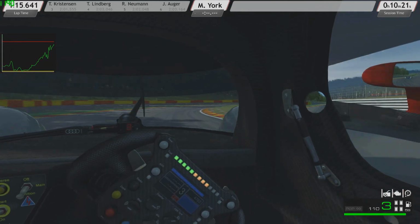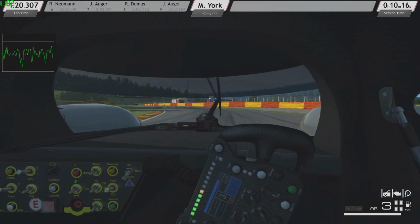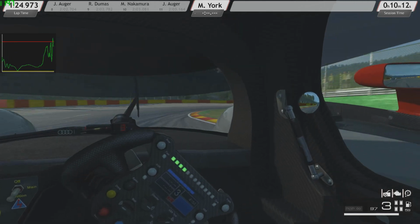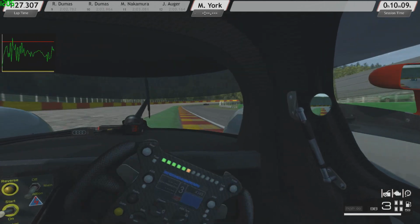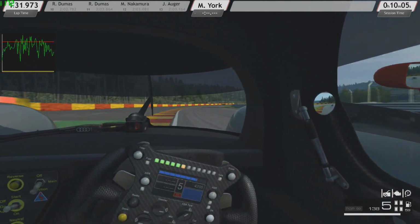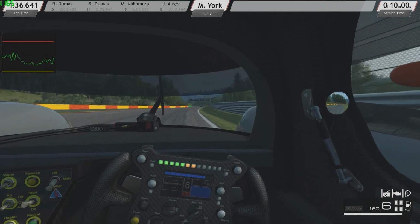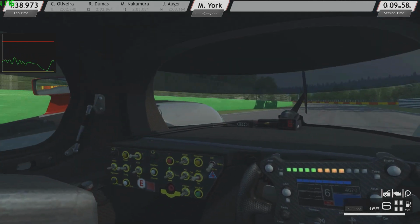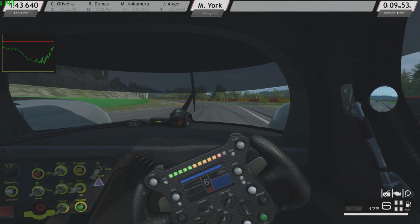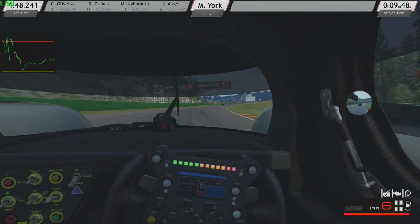This car is a real fruitful one. So much downforce through the high speed corners. For the medium speed corners, you have to get the car slowed down a little bit more, as you can see. But you can just carry so much speed through and trust that it absolutely sticks. Oh, so smooth through Bergman.